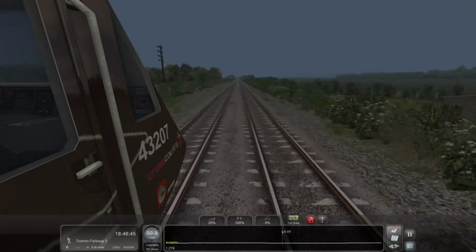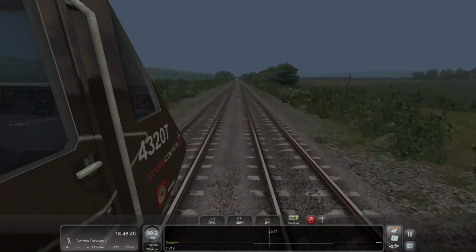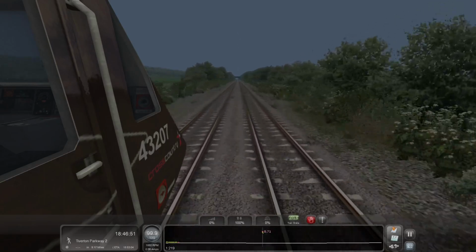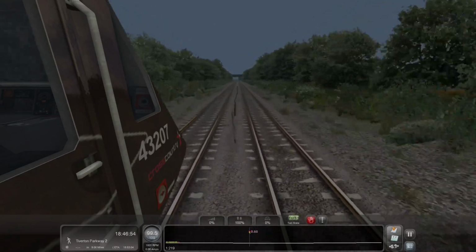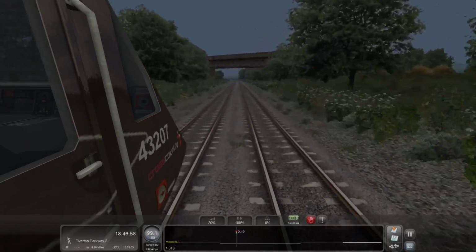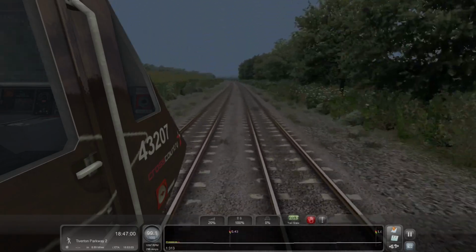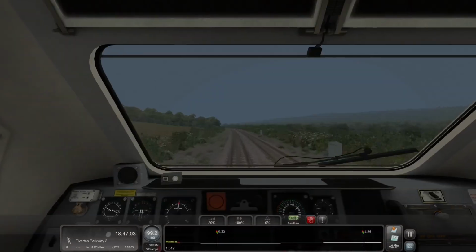I think this is the same with the BNSF trains that were in the US Loco and Asset Pack. You were still able to get those BNSF trains, but you were not able to get any other BNSF trains without the license being allowed to run again. And now that that's allowed, we can get all those trains. Anyway, back in the cab.